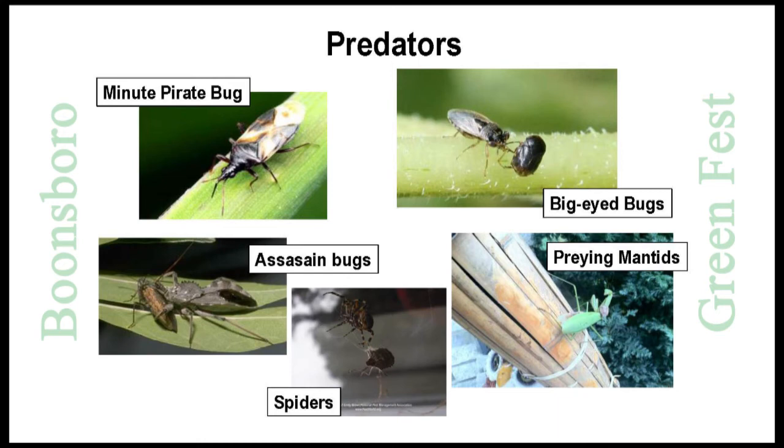Have you guys seen these wheel bugs? Yeah, they love stink bugs. They will do the same kind of thing. They're piercing, sucking predators. They stab them and suck the life out of them. Spiders, another good one. We see some of our spiders. Praying mantids. Look at this bug. What a fool. Sitting on the back of a praying mantis. He didn't last. The end of the story was he was dead.